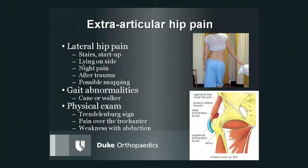And anything that affects how you sleep is really, really aggravating. You can get this problem after a fall, which is more concerning for a tendon tear, and then you can get some snapping of that IT band. I'm always on the lookout for gait abnormalities. So if you're coming in with a walker or cane, that's concerning to me, that there's a lot of weakness and potentially a disrupted tendon that needs to be fixed.